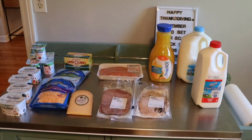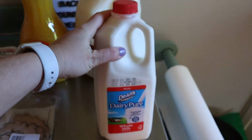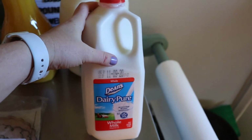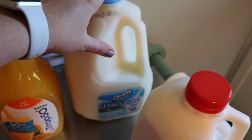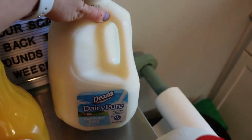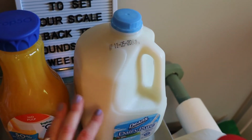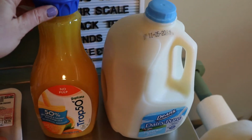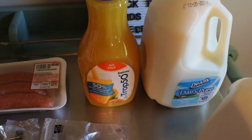Okay, next up we have the meat and dairy. I got a thing of whole milk this week. I'm making a mac and cheese recipe that calls for whole milk, so hopefully this will be enough for the recipe, but if it's not, I will steal some of the skim milk that I bought that my husband drinks every week. He's probably in between a half gallon and gallon, so there will be extra if I need that. And then I got low sugar orange juice for him.